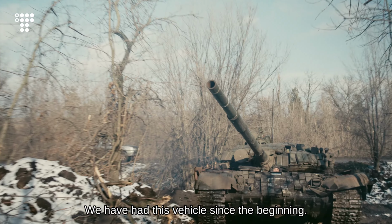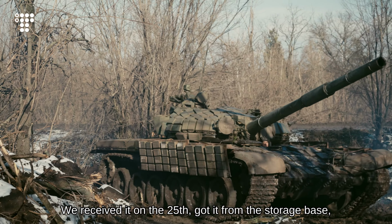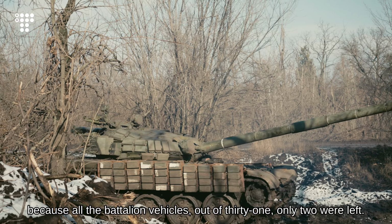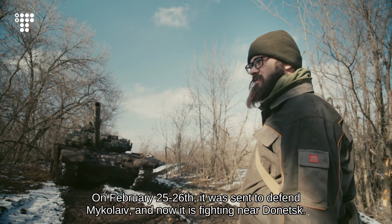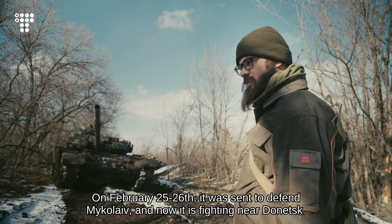We have had this vehicle since the beginning. We received it on the 25th, got it from the storage base. Because of all the battalion vehicles, out of 31, only 2 were left. And this vehicle, number 905, on February 25 to 26, was sent to defend Mykolaiv, and now it is fighting near Donetsk.